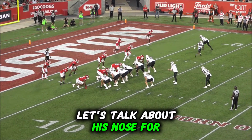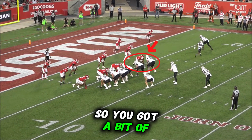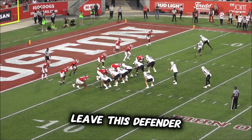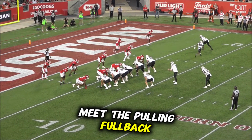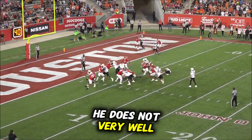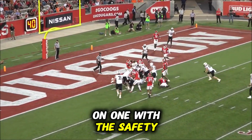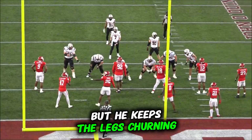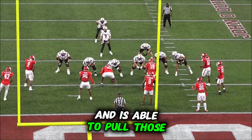Next play, let's talk about his nose for the goal line. So we've got a bit of a trap concept here. We're trying to block down on the right side, leave this defender. He's supposed to crash down and meet the pulling fullback. He does not do it very well. So that leaves Ollie Gordon one-on-one with the safety. He does not break first contact perfectly, but he keeps the legs churning and is able to pull those men into the end zone.